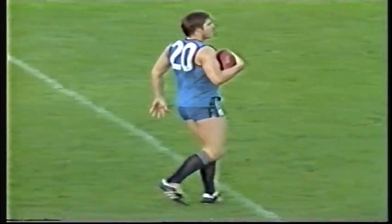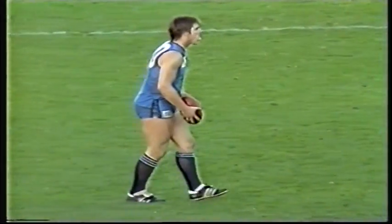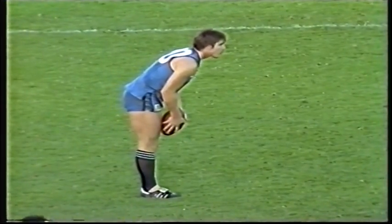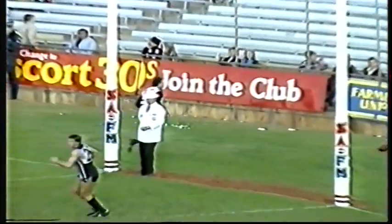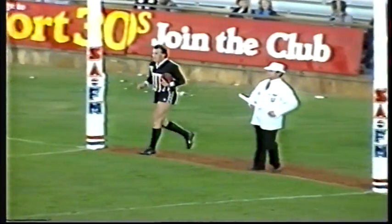Well, Martin's going to run into an open space if Wilmot can see him. No. I think he saw him, but he's decided to go for safety. This could be the nail in the coffin for Port Adelaide, because any score from Wilmot is going to make it hard. Clomp up, but he can't take the mark. Offhand's a point. Sturt 18-14, Port Adelaide 15-11.